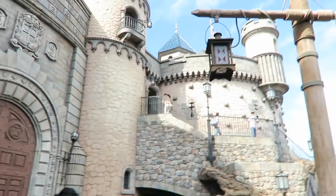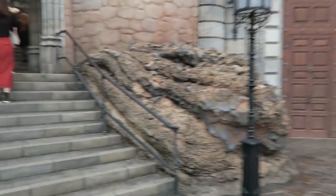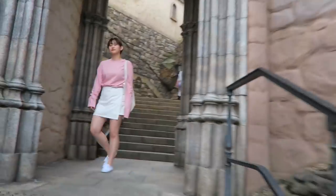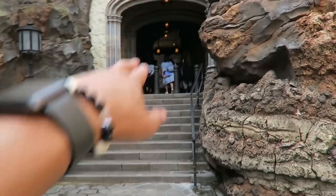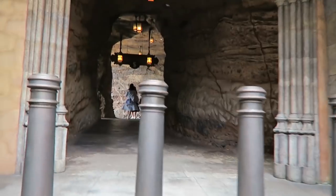Let's see, where else should we go? I think that's just an exit over there. But we didn't explore this area. Let's actually follow Jack. Oops, let's go. Oops. All the girls are following Jack. We are going to make our way.